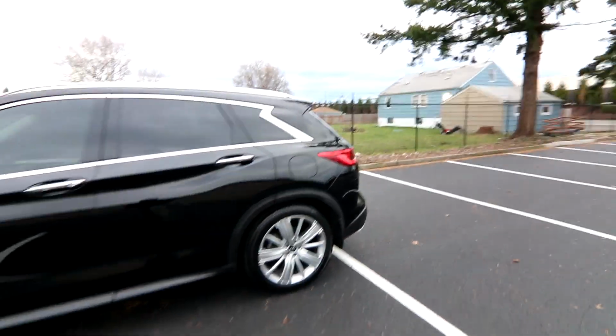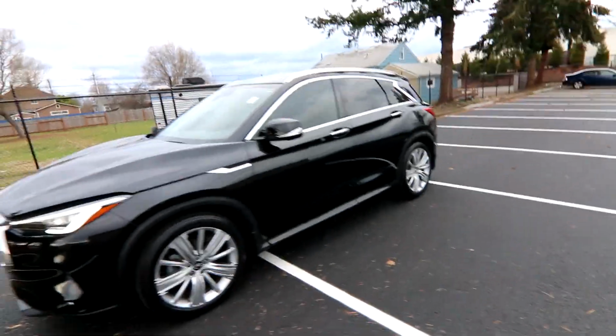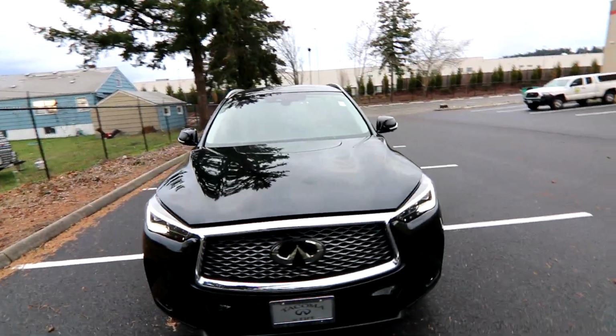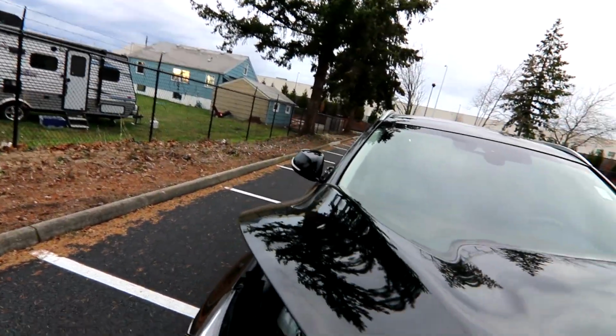Really nice color combination in black and graphite leather. Also, the Century, you get these upgraded wheels. Really looks beautiful versus the stock wheels. Really has a nice design. Infiniti really went to great lengths to make the QX50 look beautiful. Fussing over every little detail.